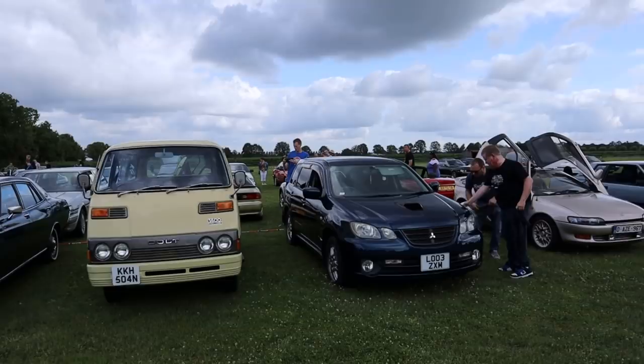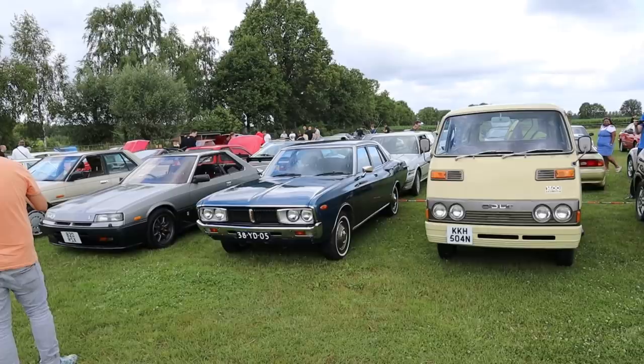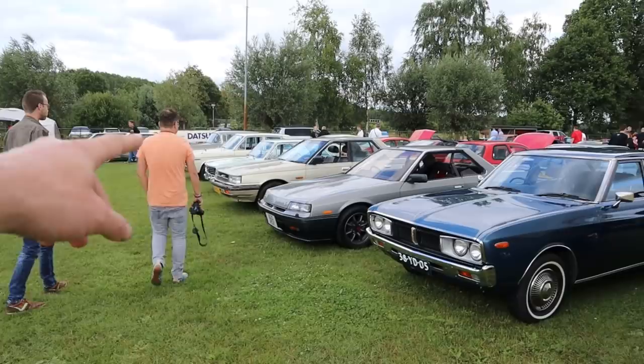That vehicle you may have seen a video of, a Mitsubishi Colt. It's the Delica of its day. But the rest of these cars were in our convoy on the way in. So all the way down to the Cedric we'll have a look at the end. That was our convoy to the show this morning.